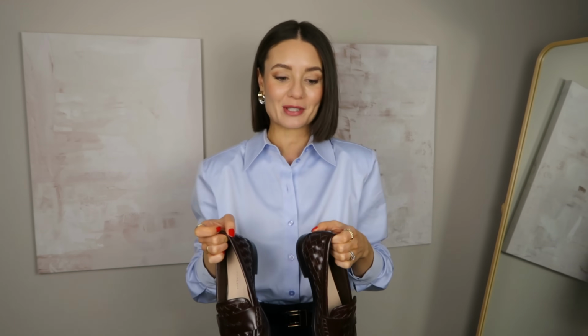Starting with the first style, and that is loafers. Loafers are really such a classic shoe. I bring them out every year and they just never fail to make me happy when it comes to a shoe option. And I want to say over the last 5, maybe 6, 7 years, I feel like loafers have really come into their own in terms of how many options are available. So no matter what your style, no matter your preference, you'll find something out there that you love.